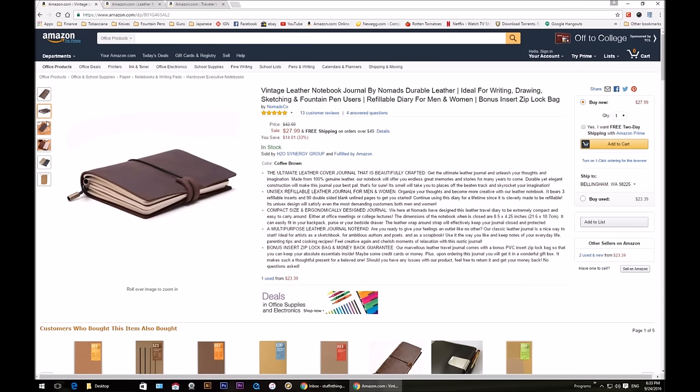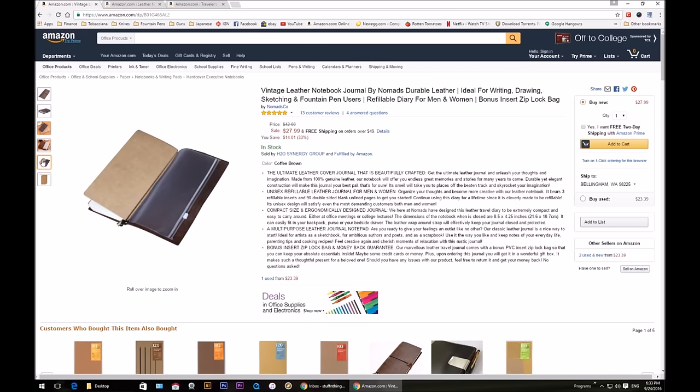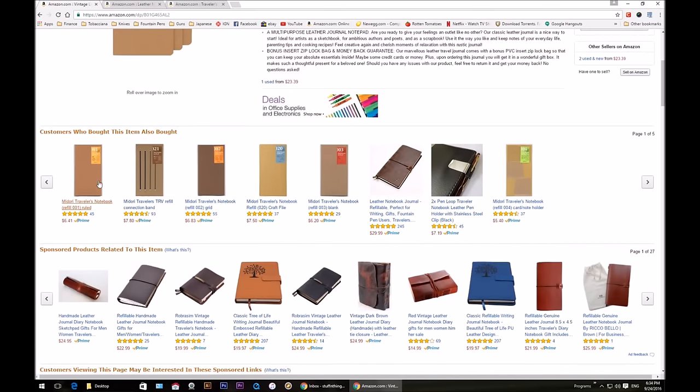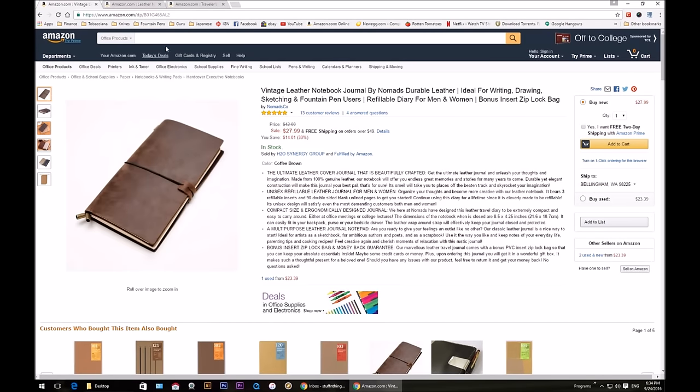And it just talks about some of the features here. It has three blank inserts. It comes with a little Ziploc bag. Also a card holder. And the refills here are all Midori refills, but they will all fit this notebook by Nomads. Now, what is this here? This looks interesting. It looks rather familiar. Let's get on the main page here.